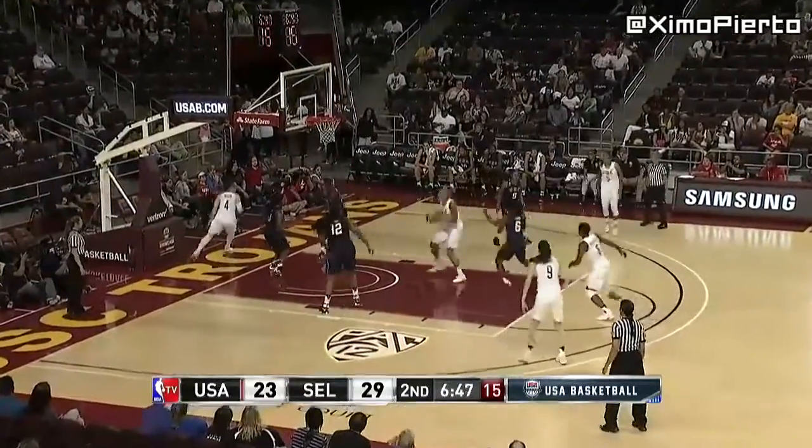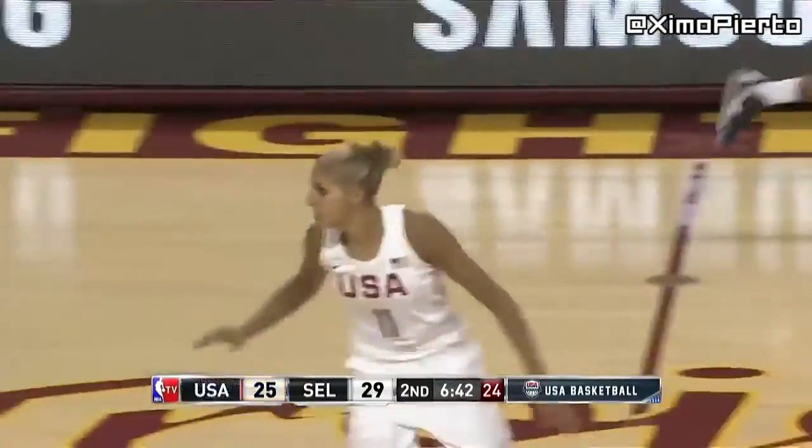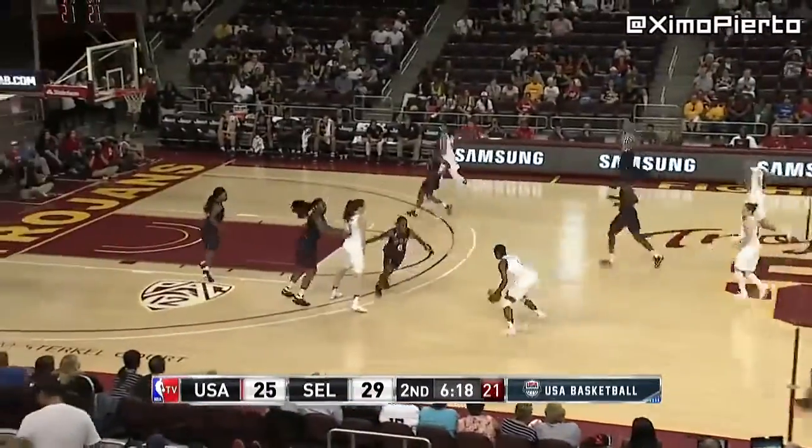Great pass. Lindsay Whalen doing what she does best in feeding Elena Delle Donne. Delle Donne comes away with it to Angel McCoughtry. And look at the national team.